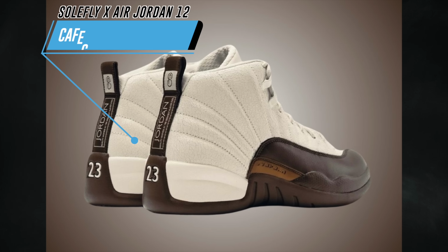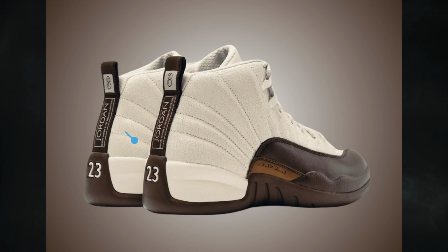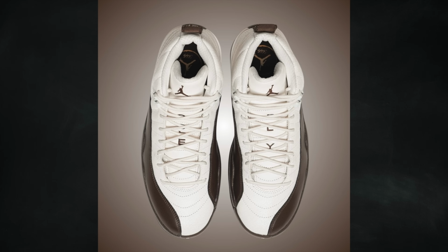Now, this shoe is inspired by Cuban coffee, and it looks like there's going to be 2 release dates. So most of you know the initial release date, which will take place on December 6th, and that will be online. However, there's local early access, which will be available on December 5th. So basically, if you live by SoleFly, you can go into the store and grab them on December 5th.